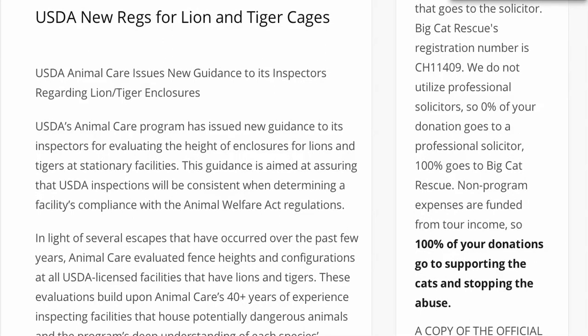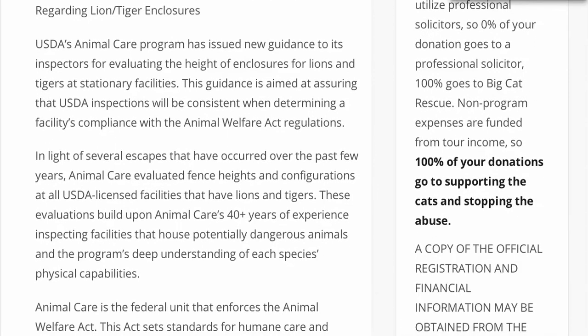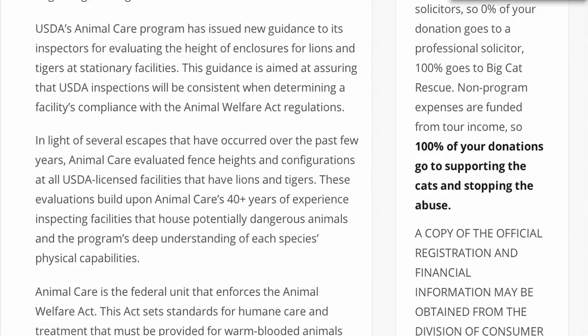The USDA came up with new regulations for lions and tiger cages. USDA Animal Care issues new guidance to its inspectors regarding lion and tiger enclosures. USDA's Animal Care program has issued new guidance to its inspectors for evaluating the height of enclosures for lions and tigers at stationary facilities. This guidance is aimed at assuring that USDA inspections will be consistent when determining a facility's compliance with the Animal Welfare Act regulations.